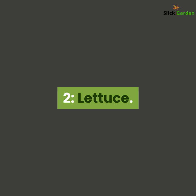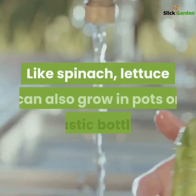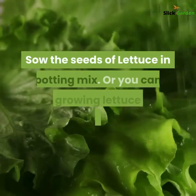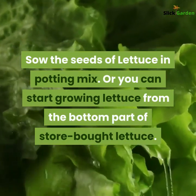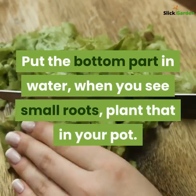2. Lettuce. Lettuce is another easy growing leafy green. Like spinach, lettuce can also grow in pots or plastic bottles. Sow the seeds of lettuce in potting mix. Or you can start growing lettuce from the bottom part of store-bought lettuce. Put the bottom part in water. When you see small roots, plant that in your pot.